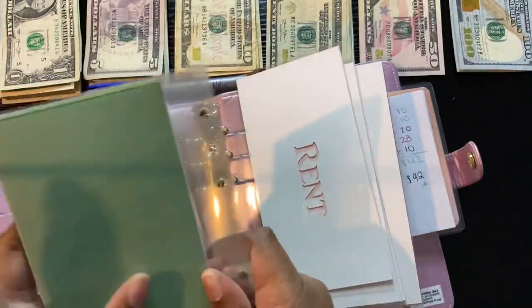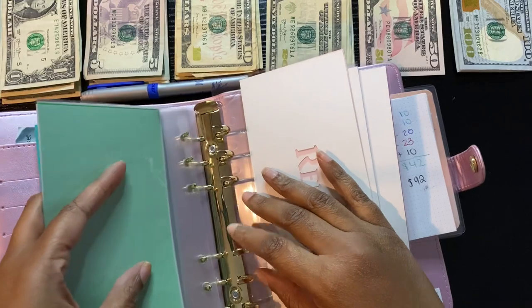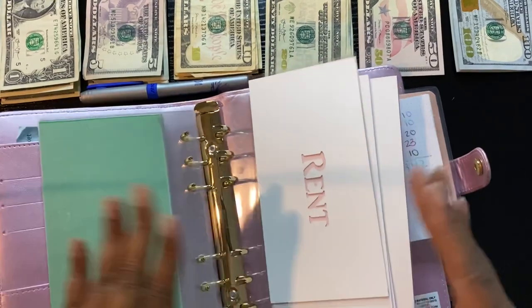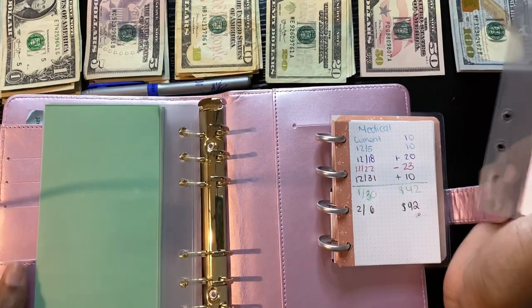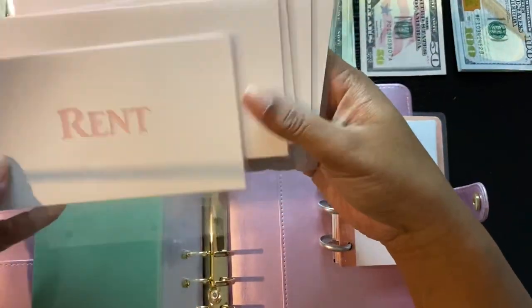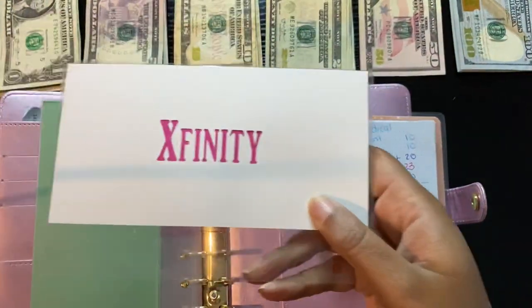You guys are not getting no crooked cash envelopes, but mine, I'm like, this is just for tests, so why do I need to redo mine? So this one, I was so excited, y'all. This is how yours would look.